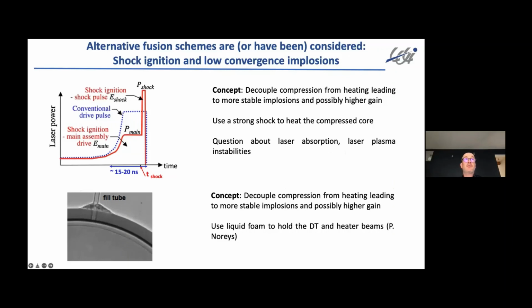The other and the last scheme I'm going to talk about is shock ignition. So here you go with direct drive also. And again, the goal is always to decouple the heating part from the compressing part. And here you don't have electrons or protons, but at the end of the compression pulse, which is called P main, you launch a really strong shock. That strong shock is going to heat up. So with the P main, you just assemble the density you need, okay? And then you launch a really strong shock that is going to heat up the assembled density.